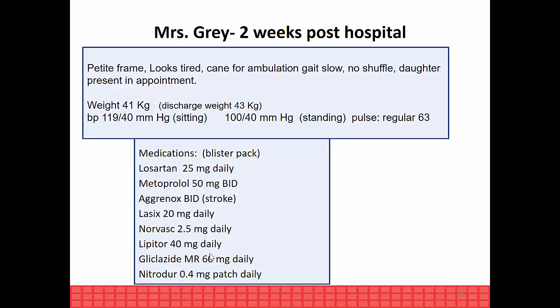And here we have Mrs. Gray on examination. She's a petite frame. She looks tired. She uses her cane, and she was accompanied by her daughter. As you can see, her weight is 41 kilograms, which is a loss of 2 kilograms since her hospitalization.